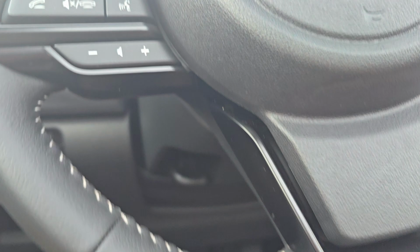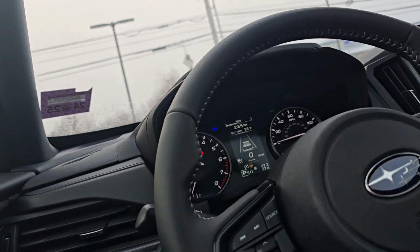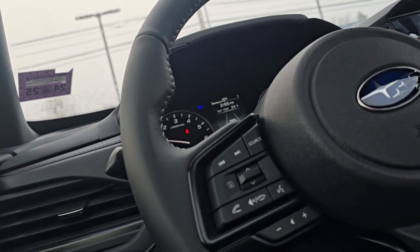If you need to adjust your steering wheel, that is located underneath, and you pull this lever down towards the dashboard, and then the steering wheel is adjustable in and out as well as up and down. So a lot of adjustment there to make it nice and comfortable for you.